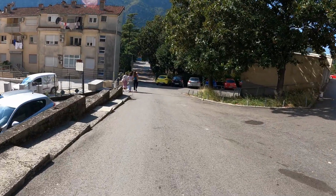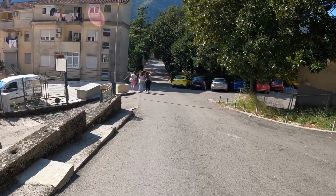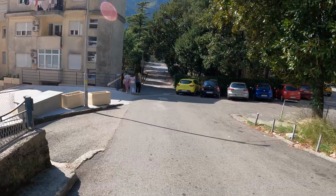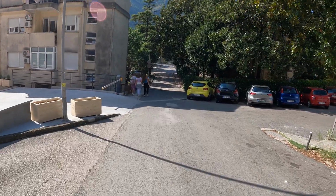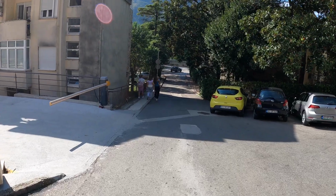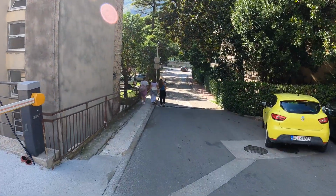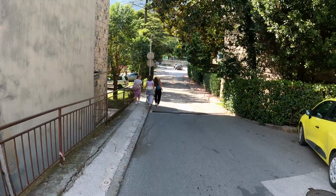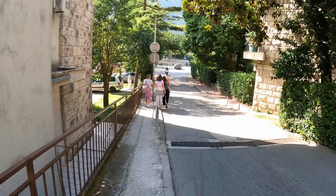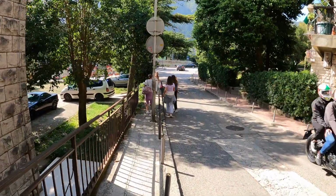The city of Kotor has about 13,000 year-round citizens. Since the early 2000s, the city has kind of found its way onto the touristy map of the Balkan countries. A lot of cruise ships call here. You can take many boat tours from here for about 20 euros. Take you on a two-hour tour around the Bay Area, some of the highlights.